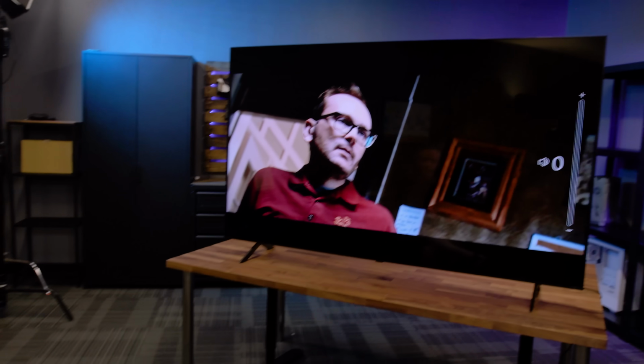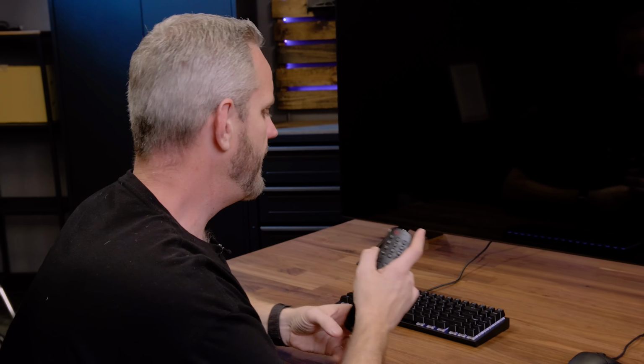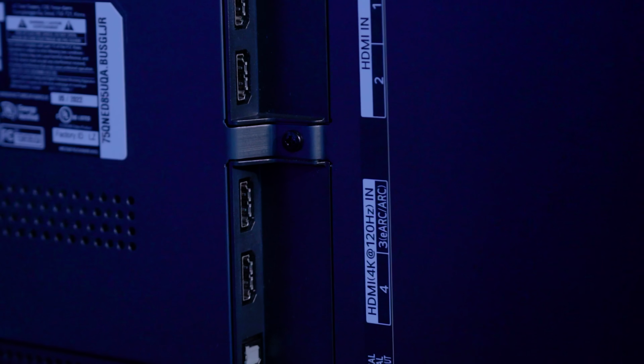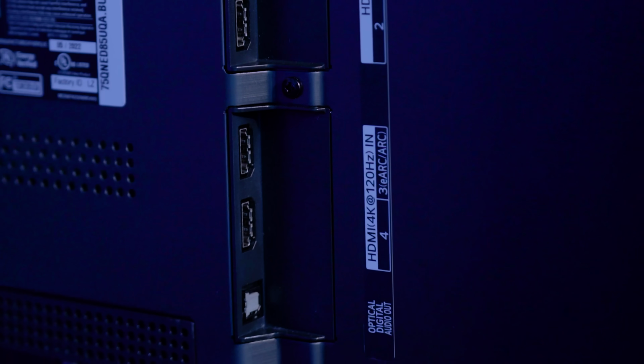But you know what? There's something else we need to take a look at here, obviously. How does it perform as a computer monitor? Because your own suggestions have said, Jay, TVs these days are so good at being monitors, you have to take a look at it. So that's what we are going to do next. I have a computer hooked up to it right now. There are 2 HDMI ports in the back that are 4K 120 Hertz. A lot of the times you'd find only one HDMI that gives you like 4K 30 or 4K 60. You have 2 on here that does 4K 120.